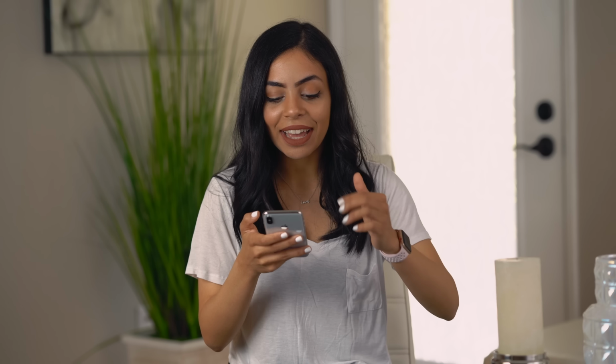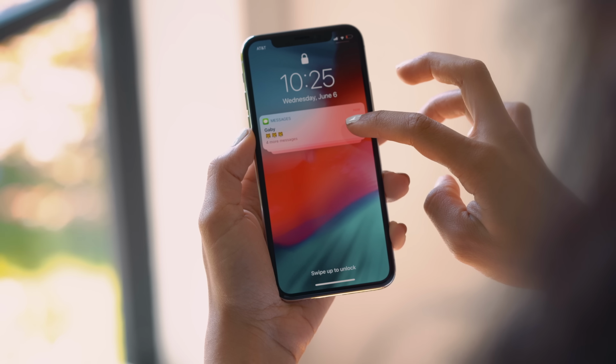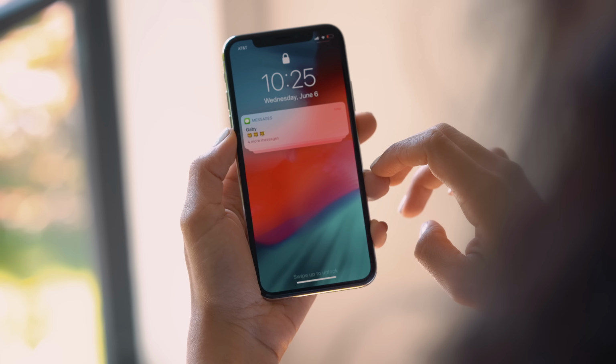Now, one huge but long overdue feature that we have now is grouped notifications, which I know Android users have had for so long, but now on iOS 12, you'll have group notifications. So when you get multiple notifications from one app, it'll group it all in one single notification. So your notification shade is gonna look so much cleaner, a lot less messy. And yeah, I mean, there's not really a lot to say about it, but I'm happy to see that it's finally here.